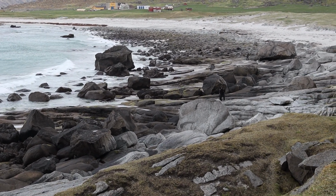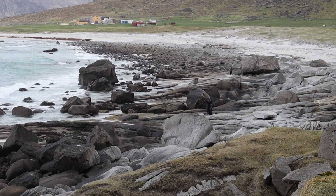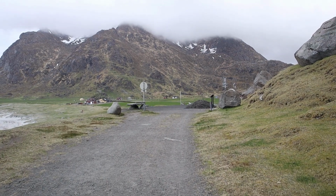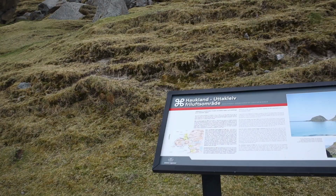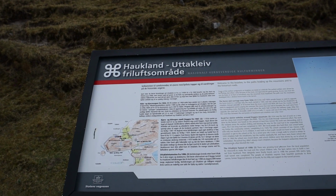There's some people walking around down there. Give you some more scale. I do believe this is the end of the trail. Hockland, English.